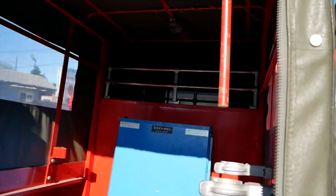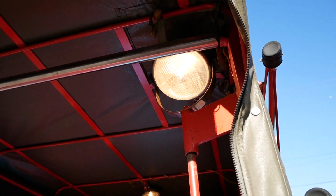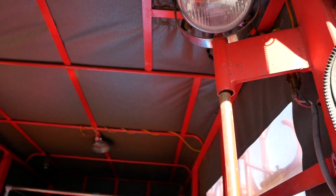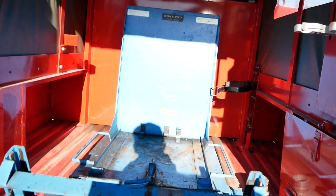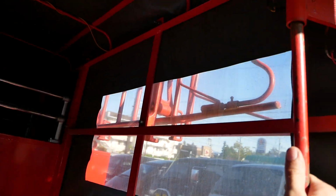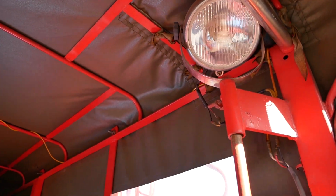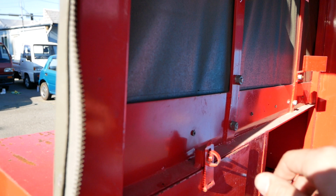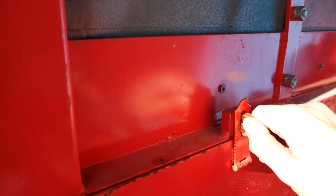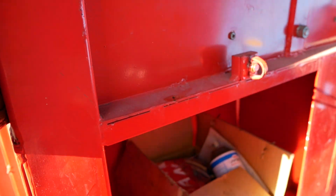You have a little spotlight up here that actually works. You have 2 lights. You can see both of those turn on and off. Both of your switches are right here. And this guy you can actually pull out of its little mount here and use separately. You get a couple of storage boxes on the sides here. Let's see if I can get this one open.